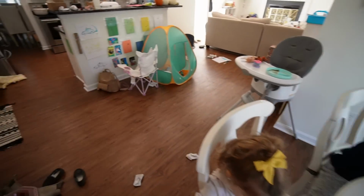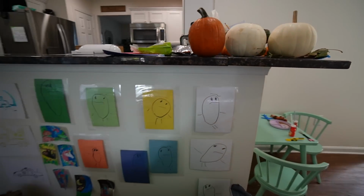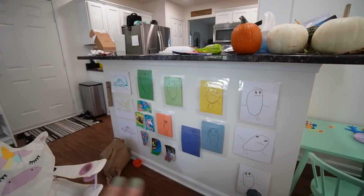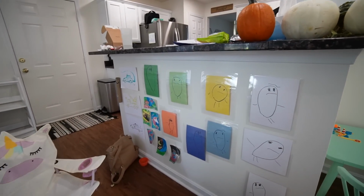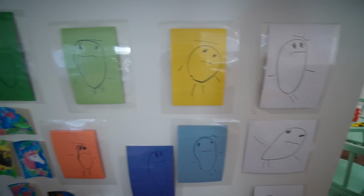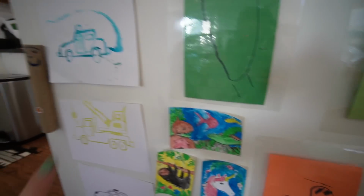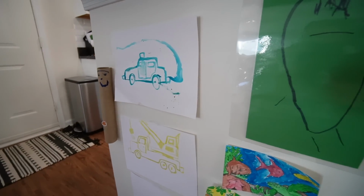Sorry. But Jackson has gotten into coloring and drawing. I've shown you guys this already if you're regular followers of the channel. This is our little gallery wall where we display some of their artwork. Jackson drew all of these circle people, which just crack me up. I love them. And then Riley did watercoloring the other day.